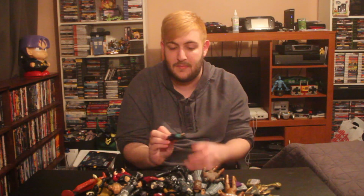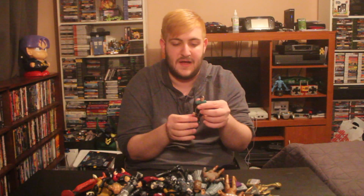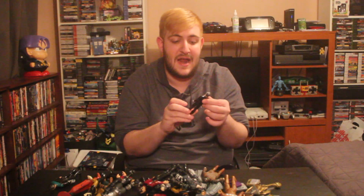Now, there are some, like this figure of Julian Bashir that has duct tape all over his hand and a bunch of duct tape residue on there, as well as this other figure here that I have just no idea what the hell happened to this guy. Somebody please explain to me what they were going for, what this is supposed to be. But the rest of these are in fairly decent condition.